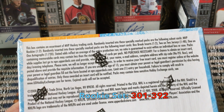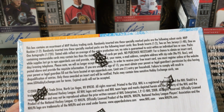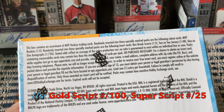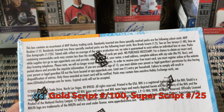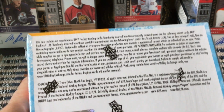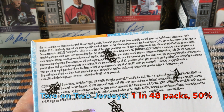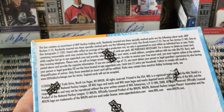That would actually amount to a 13% chance of hitting the Stamkos. Don't forget, 2008-2009 would be the Stamkos. Parallels, gold scripts, numbered to 100. Super scripts, numbered to 25. What else? There would happen to be some two-color jerseys, so that is a potentiality. Those are 1 in 48, so it's a 50% chance, given the fact that they're 24 packs.